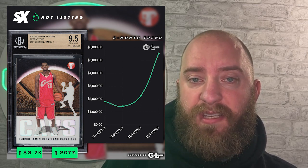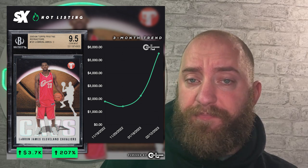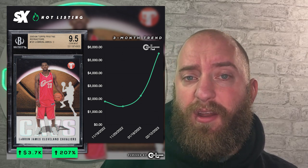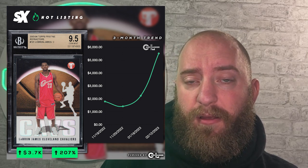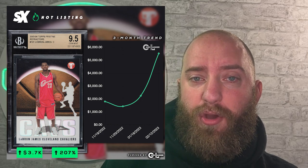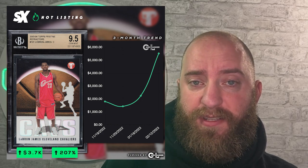So if you have jersey number cards, maybe worth holding on to those bad boys, even if it's somebody early on in their career, because you never know if they turn into the next Michael Jordan, which is hard to do. Huge price increases for those types of cards.